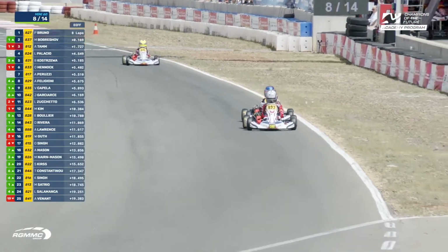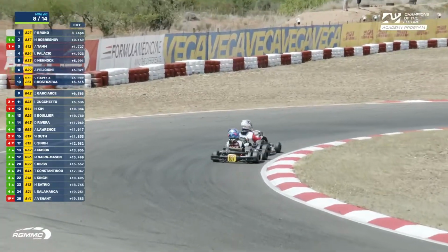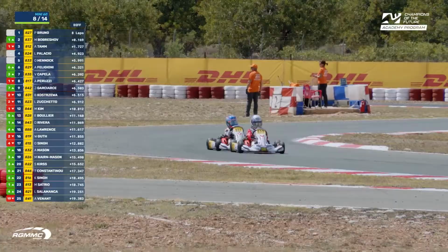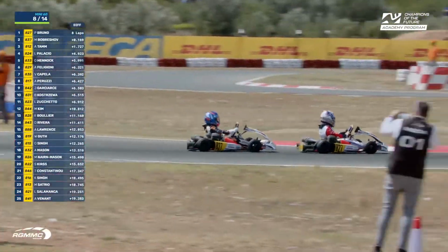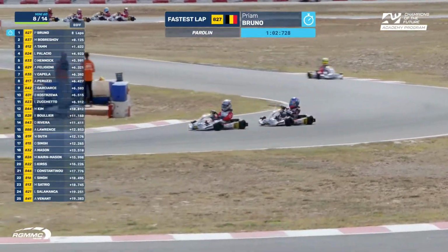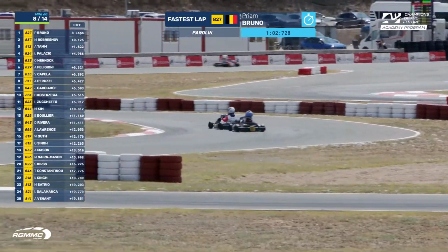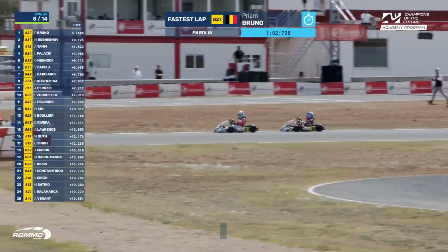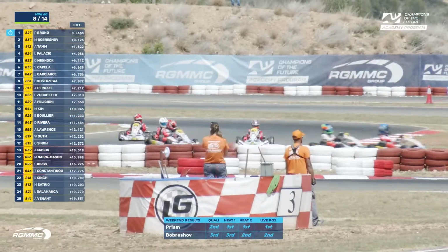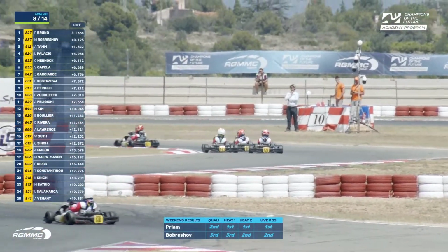We're going to lap 9 now of 14. Still no change between these top two, and I suspect it's going to stay like this for the majority of the race until those last few laps. That's when we'll see those moves come in thick and fast. Priam, with the fastest lap of the race, is just sealing that position of, I'm the quickest driver here. I've done these qualifying heats, I've won both of them. Yes, okay, I qualified second. It's not been a perfect weekend, but the qualifying heats themselves have been good.